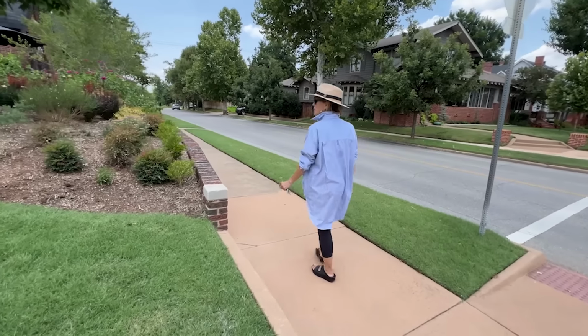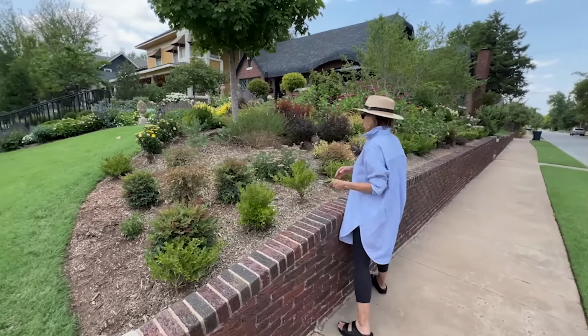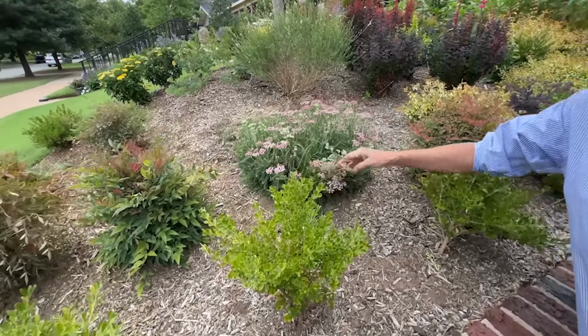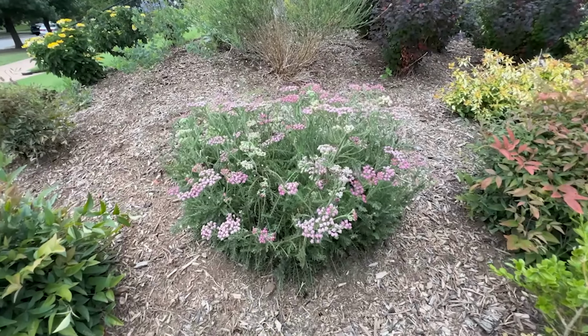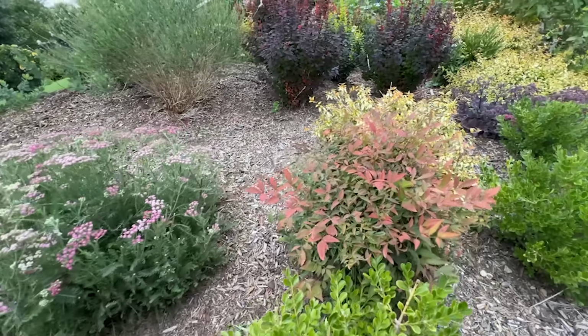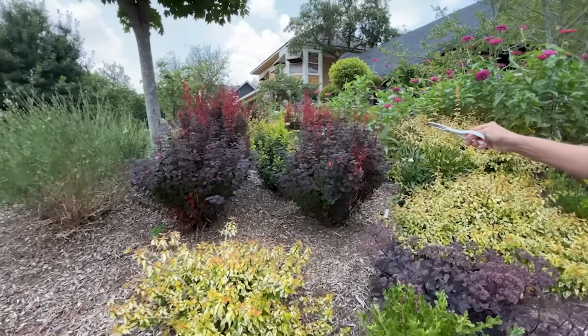I have some more mulching to do along this berm, but you can see how the yarrow that I cut back, look here, it's happy. It is putting out another round of bloom. Look at the orange rocket. I mean, look at how glorious that looks.